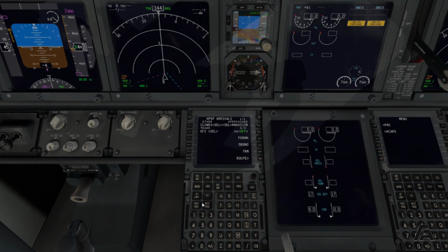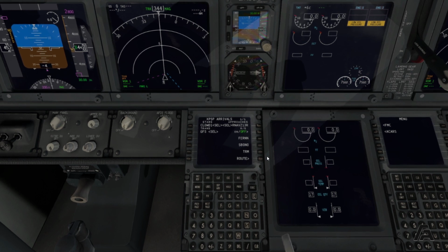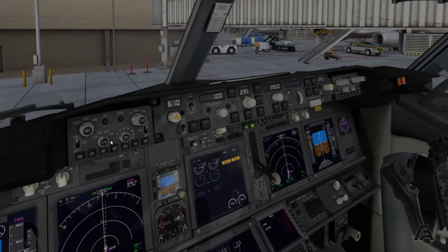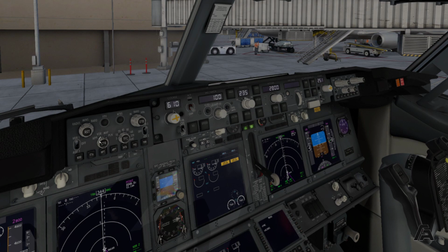See, no transition. This looks like a big curving approach, which is fine. No transitions, routes. Activate, execute, and we'll go over here to flight plan.